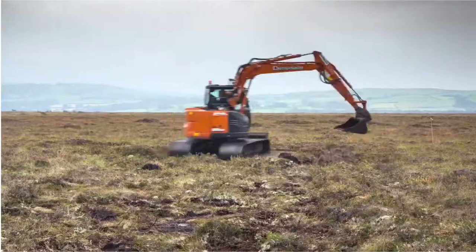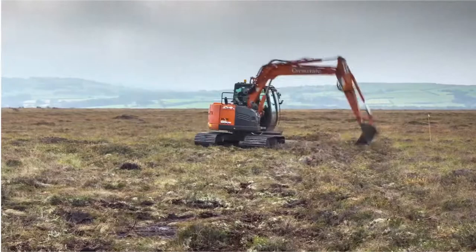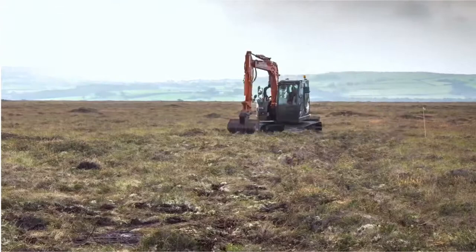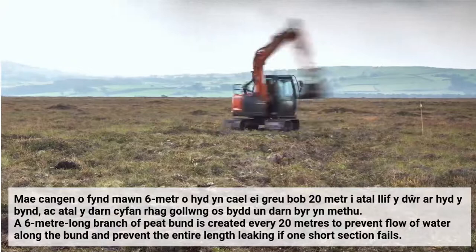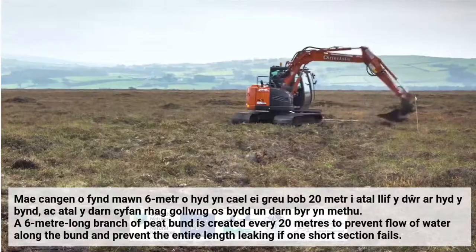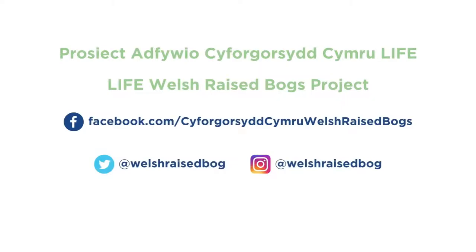Just to point out, the machines don't work this fast normally. It'd be quite good if they did. You can't really see from the video here, but the machine's sitting on bog mats, and as he's moving along, he's swinging that bog mat in front of him. This is necessary for safety, but also because there's less ground damage as well. So back to the main presentation.